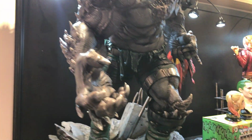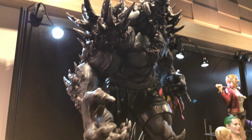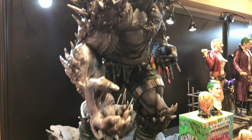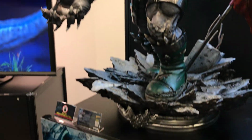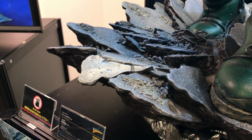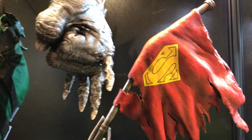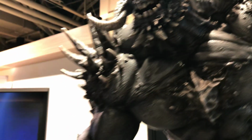Okay, now this here is a monster. This was actually shown about a year ago, or almost 2 years ago. This is the Doomsday, and he is one ginormous statue. His base is huge, very huge, especially since the rock formations are shown slanted outwards, and you've got the flagpole of Superman's cape on it, and that increases the real estate, of course. And he is huge.